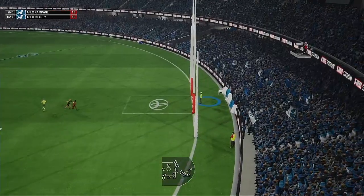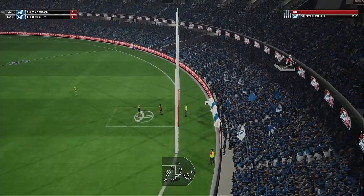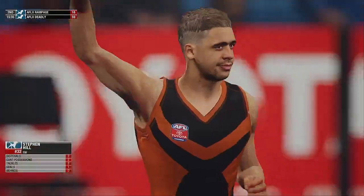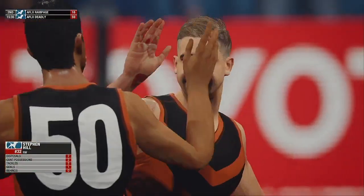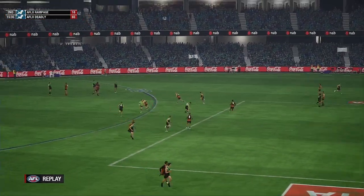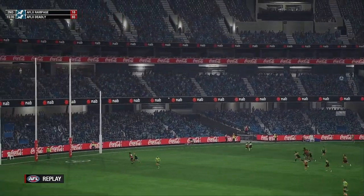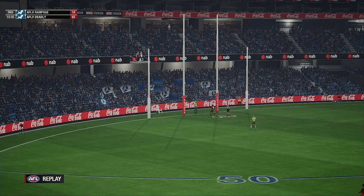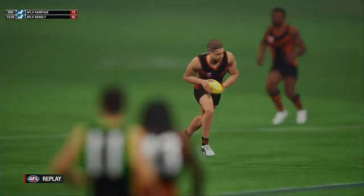Finds the loose ball. He sums up the situation and delivers. Yes, Hutto. Gets his first. This kick stretches the lead. A time to celebrate. And don't they get around Hill. He did really well there and gets the reward. That came off the back of some good work further up the ground.